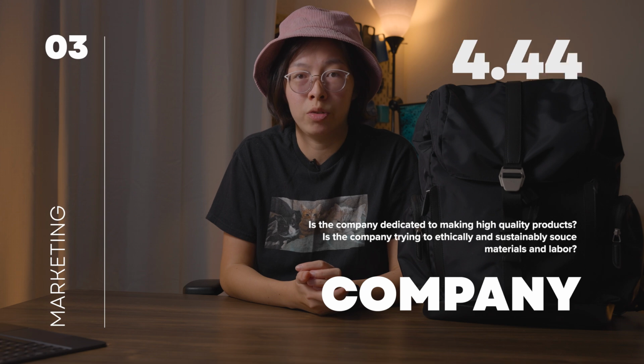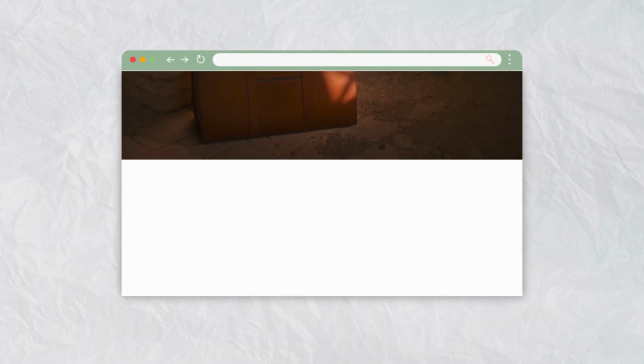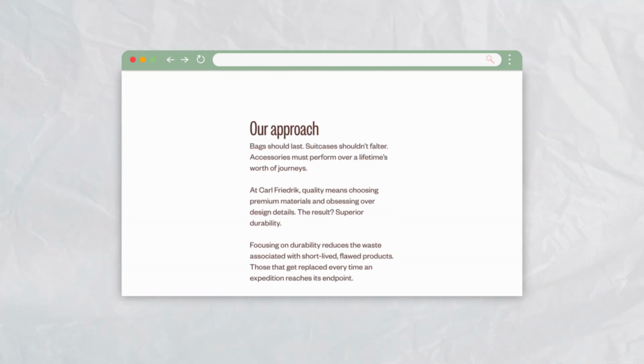Moving on to our marketing section, starting off with company. We scored Carl Friedrik the company 4.5. Carl Friedrik emphasizes sustainability by using vegetable tan leathers, recycled fabrics, and prioritizing creating quality products that will last. This, in addition to their 100-day free trial, definitely contributes to their score.